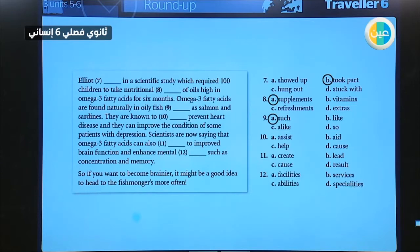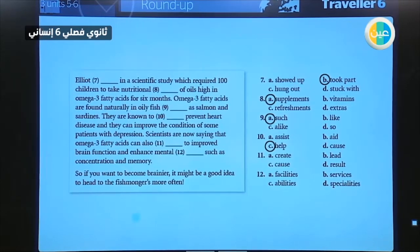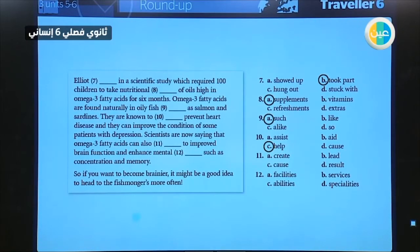They are known to help prevent heart disease, and they can improve the condition of some patients with depression. Scientists are now saying that omega-3 fatty acids can also lead to improved brain function and enhance mental abilities such as concentration and memory. So if you want to become brainier, it might be a good idea to head to the fishmongers more often.